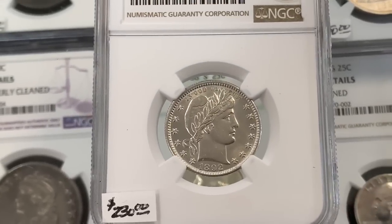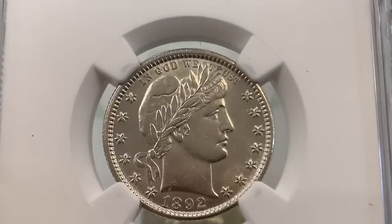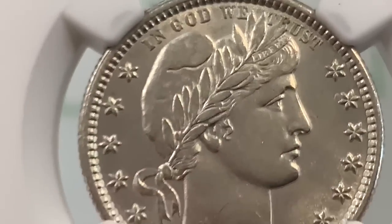Beautiful. $230 too, that's relatively cheap. It is. That's amazing. You see the Liberty right there on the band? You never see the Liberty on that band. All right, Bob. That's nice.